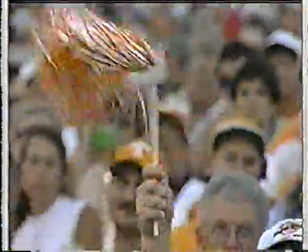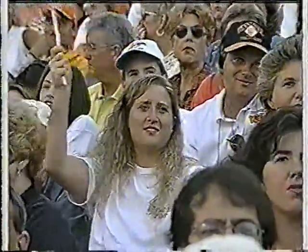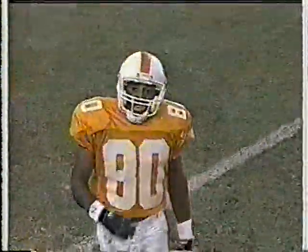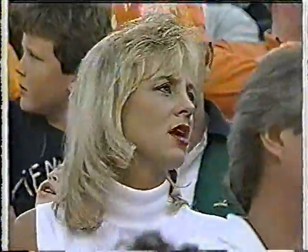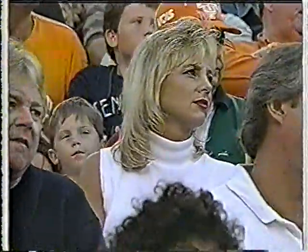Ball's up 24 to nothing. Trying not to stall here in the orange zone. As we said, they lead the Southeastern Conference in field goals attempted. And that's not necessarily a good stat. No, that's not. There's Kyler, who would like, I'm sure, to atone for the drop.